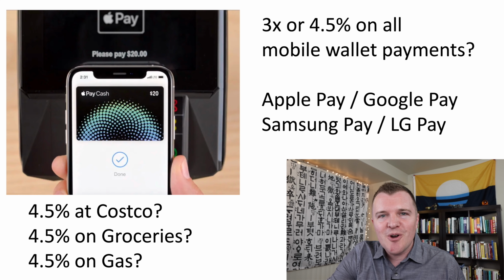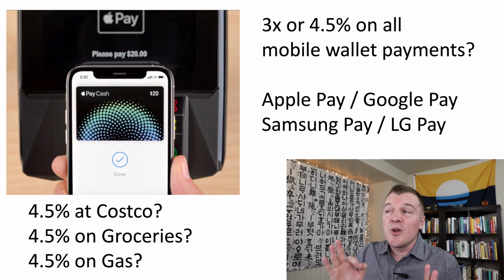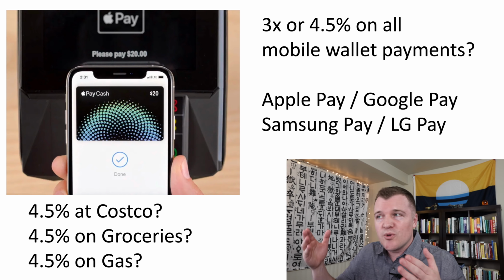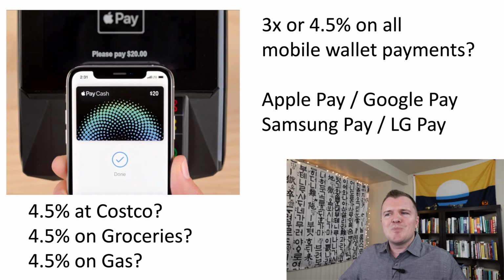Now, the crazy thing about this card that we just have to pause the video and reflect on is 3x back on all mobile wallet payments, or 4.5% cashback equivalents when redeeming through their portal. This works with Apple Pay, Google Pay, Samsung Pay, LG Pay. So anywhere, any store that accepts mobile payments, and this is most places these days, if you want to get 4.5% cash back at Costco, you can do that, or groceries, or gas, or dining out, or Walmart, or Walgreens, like almost all places that you commercially shop at accept mobile payments now.